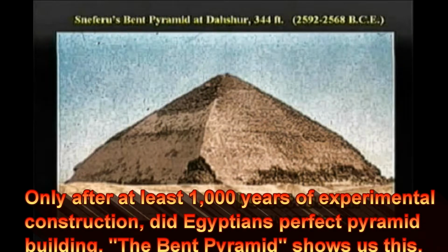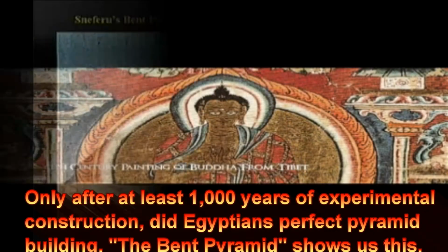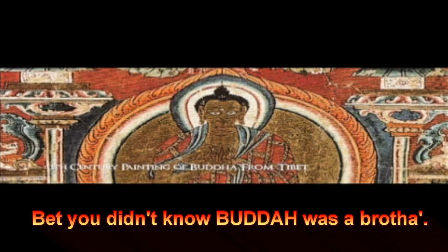It's the Bent Pyramid. Africans didn't build pyramids perfectly immediately. It took about 1,000 years. The Bent Pyramid shows us that.